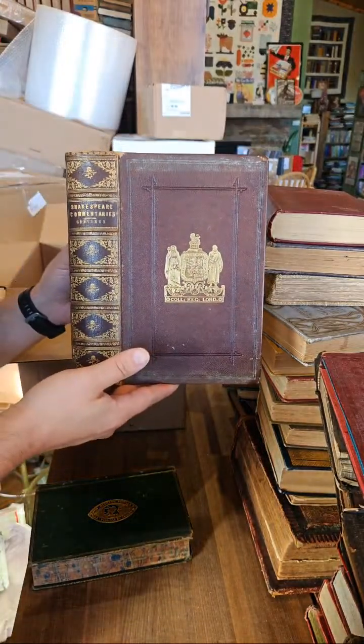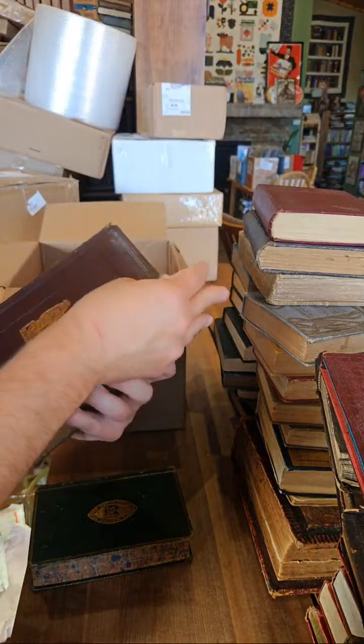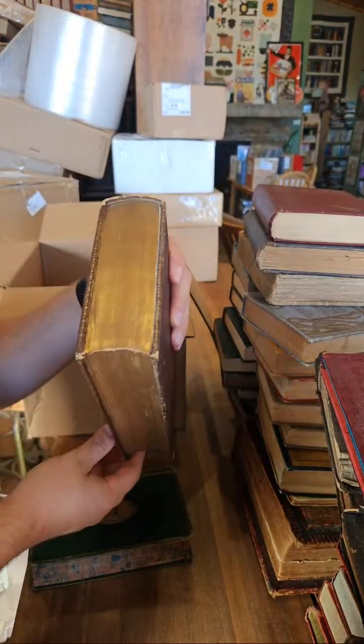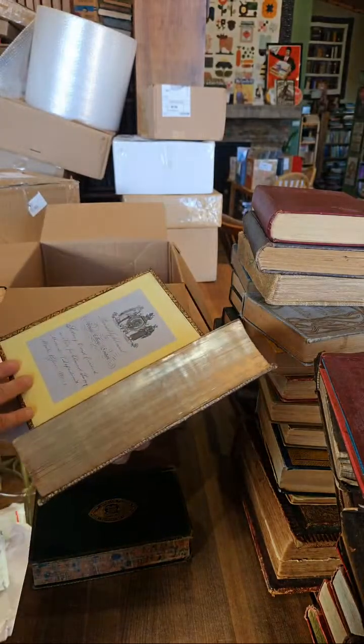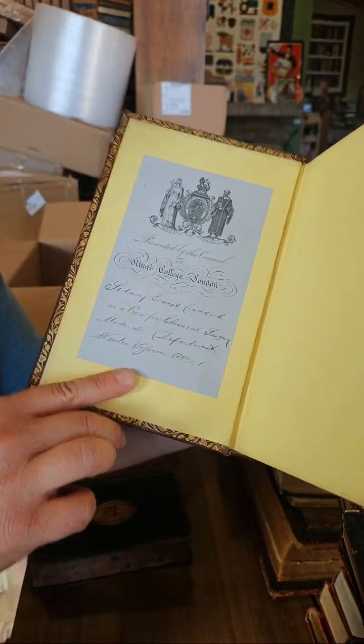Next we got a nice leather Shakespeare commentaries. That one definitely needs a little cleaning up, but I think this one's going to clean up really nice. Looks like a nice tight binding with all the page edges gilded. I do like to check for fore-edge paintings, but that one doesn't. Ooh, check out the gift plate in the front. Pretty nice.